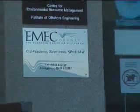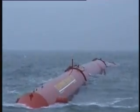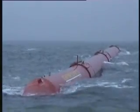The choice of Stromness as the location for the European Marine Energy Centre, looking to the power of the sea for renewable energy, has opened yet another important chapter in the town's colourful history.